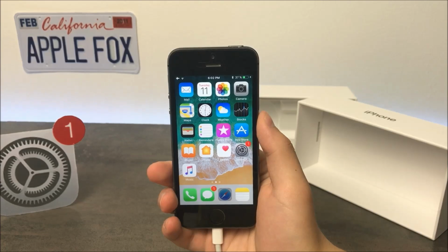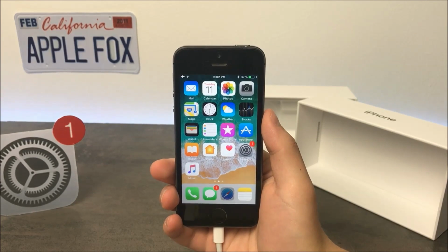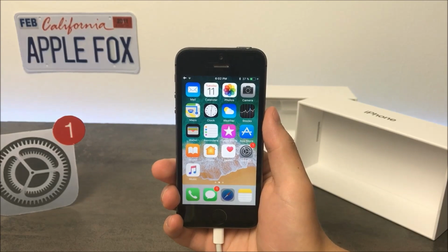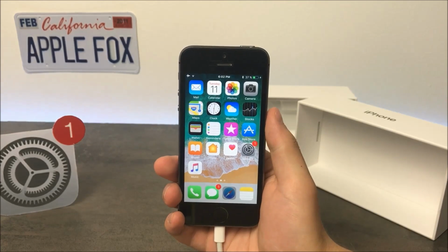So guys, that's it. Beta 3 comes with some cool improvements and changes, but it's still not the real deal. Maybe some of the things mentioned in the video will change again throughout the beta testing.